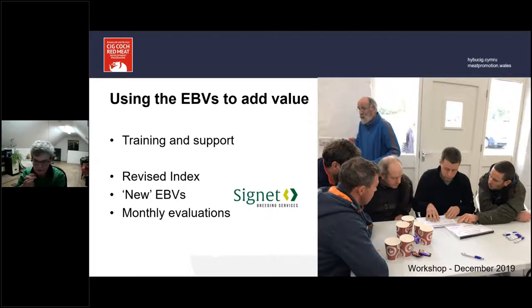As well as that, Cygnet has been very busy. Sam and his team at Cygnet have been very busy over the last couple of years in helping develop the indexes and EBVs to best meet the requirements of not only the hill farmers in Wales, but all the hill breeds throughout the UK. So I was heavily involved in helping revise the index. So it's a revision of the indexes that we used before to try and make sure it's fit for purpose going into the future. A number of new EBVs have been developed for the hill breeds, such as lamb survival, a new weight, which Cygnet and the team at eGenes have been working on. And the hill breeds are now all analysed together in a multi-breed evaluation that's run monthly. So very up-to-date EBVs are available throughout the season.